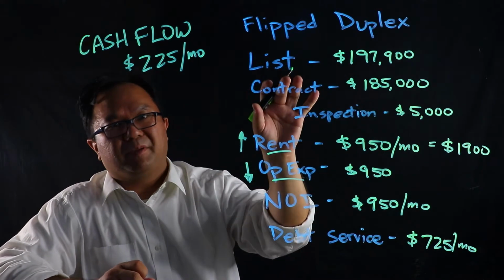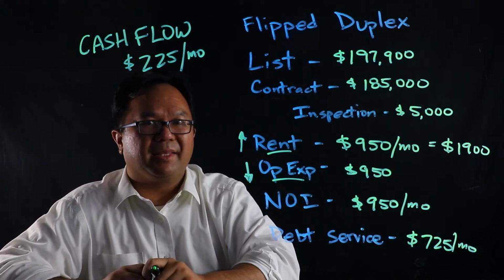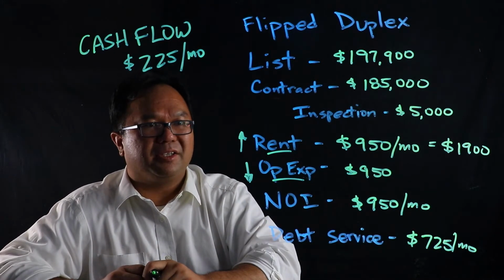Again, this was a flipped duplex already, and as you can see, the numbers came out right for us anyway. So we went for this. We figured we can buy this property quicker because it was already flipped, and get it rented out in the market and start generating cash flow.